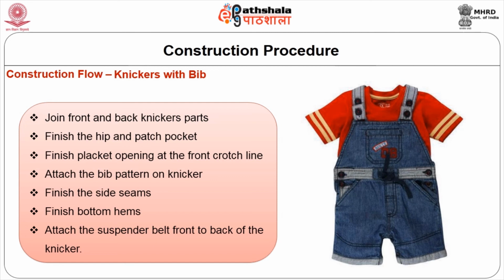After the placket opening is completed, then you have to complete the bib pattern along with the attachment of the knicker. There are two pieces of bib pattern that are combined together and attached on the knicker pattern. Then after the bib attachment, the side seam of the knicker can be finished. Then after that, the last one is finishing of the bottom hems.